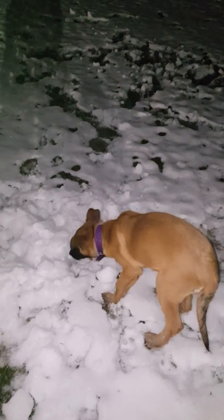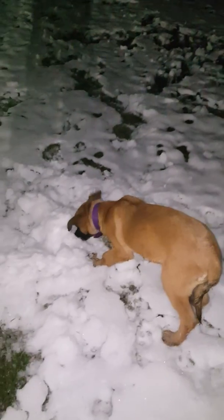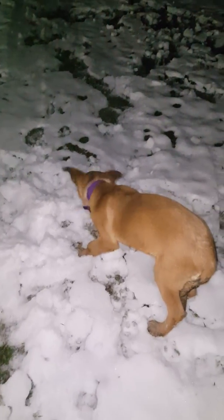Come on, soup. She has to really work and trust her nose to pinpoint that odor. She's close. It's right over in there, so she has to get to it. There she goes. That's how you play the game, little girl. Good girl. Good girl. Yes.